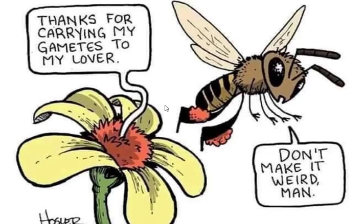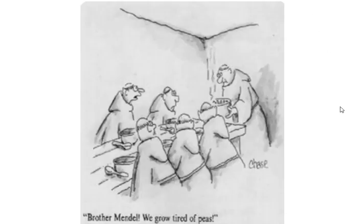And I especially like this one because, as I mentioned earlier, a lot of the stuff that we know about genetics was discovered by Gregor Mendel in his experiments with peas. But what most people don't realize is, in order for him to do that, he had to convert most of the garden into peas. And so here's all the rest of the monks saying, "Brother Mendel, we grow tired of eating peas."